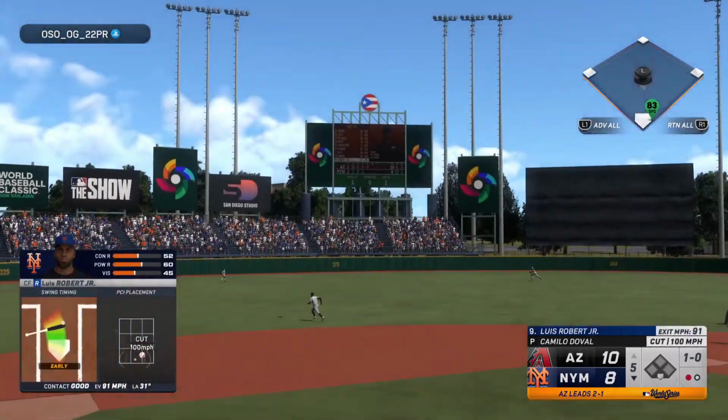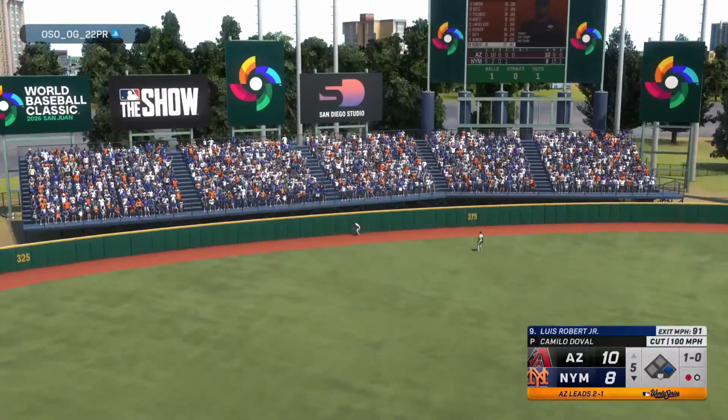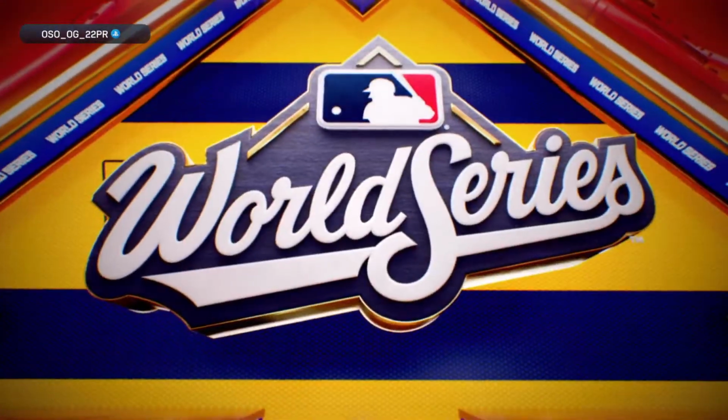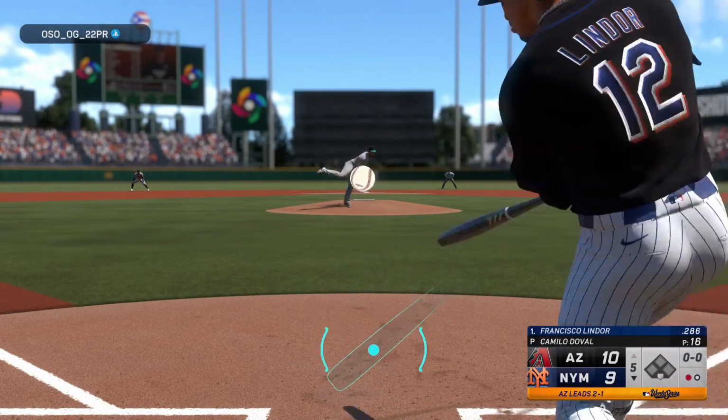Swing and a high fly ball in the air, left field. That one back there. Going. Gone. And just like that, they're within a run. The towels are out, and this stadium is electric right now.